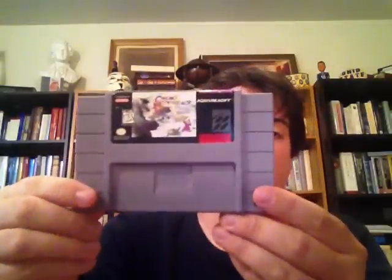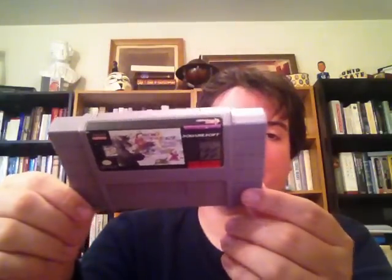Also from Josh at Second Chance Games, we got Chrono Trigger. Haven't had this for a while. I always like having this game in. It is my favorite on the system. We'll be at about $110.